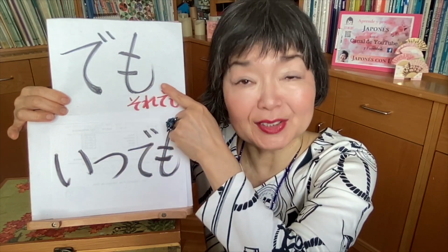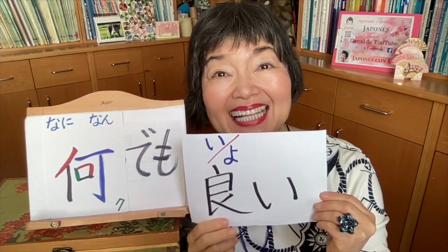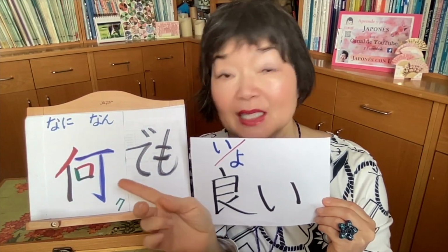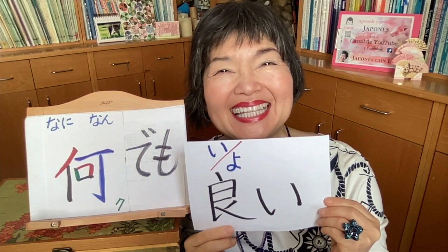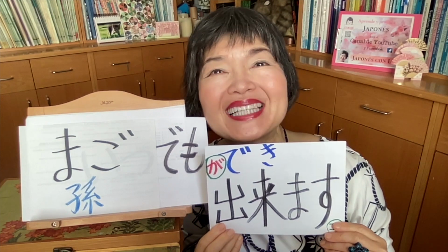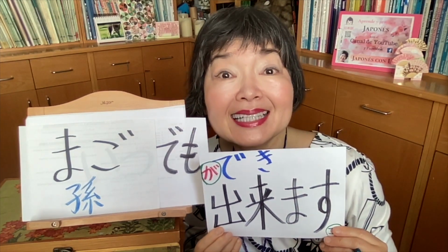There's another way to use this word でも. Here, this was a conjunction, but in this case, it's not a conjunction. いつでも, all together, whenever. 何でも, whatever. 何でもいいです。It means whatever, it's good for me. It doesn't matter. 孫でもできます。Even my grandson can do it.